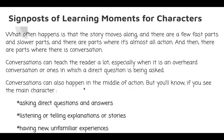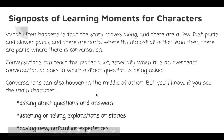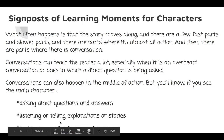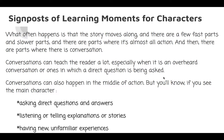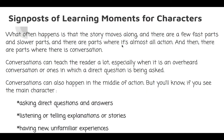So, conversations teach the reader a lot. Okay, we heard asking direct questions and answers. Eventually, Harry was brave enough to go up and ask Ron's mom how to get onto the platform. We hear listening or telling of explanations. We overheard him listening in on the family conversation. He heard the word muggles, and that sparked his interest, because he knew that was a word from the wizarding world. He knew instantly that that was a conversation he wanted to hear. He followed along, he listened, he heard 9 3/4. Overheard conversations are very important.